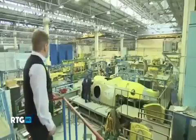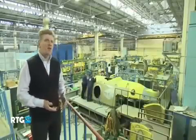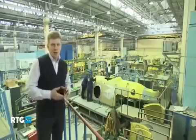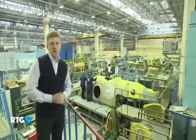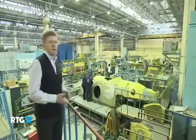To assemble the fuselage of the helicopter, you need to connect a huge number of parts with rivets. This is done in the modular assembly workshop. First, holes are drilled in the parts, and then the rivets are driven in with pneumatic hammers. This is why it's always very noisy in this workshop.